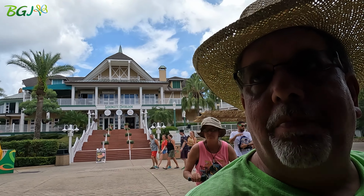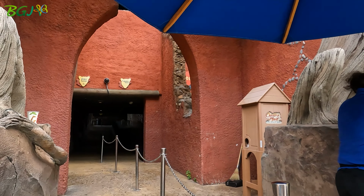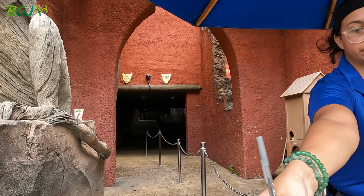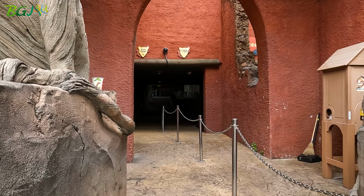Now with the wrap sheet for Cheetah Hunt, you come to the front and they give you a time, and if you need the elevator you go through the left side. If you don't need the elevator you go on the right side. And all right, we're good to go.